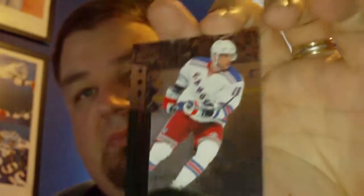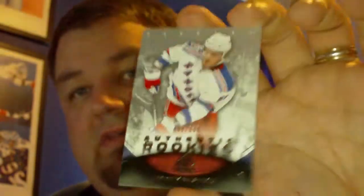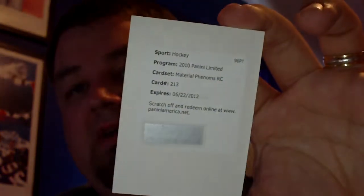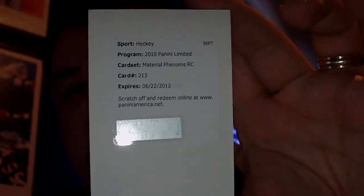Triple diamond, Marian Gaborik. And then an SP Game Used rookie to 699 of Evgeny Grachev. Yep. And then a 2010 Panini Limited Material Phenoms rookie, card number 213. It's an autographed patch rookie card of Derek Stepan. So that's nice.